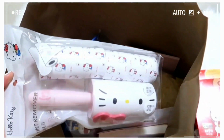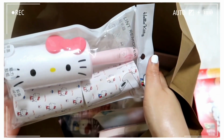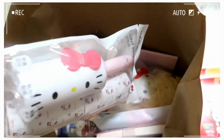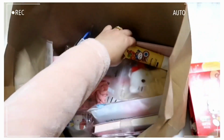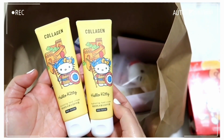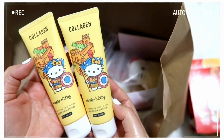Next is a lint remover. This is very useful and very cute. I want to buy more because this is a very useful gift. The next are hand creams from Watsons. It says here collagen. Hydrating hand cream.